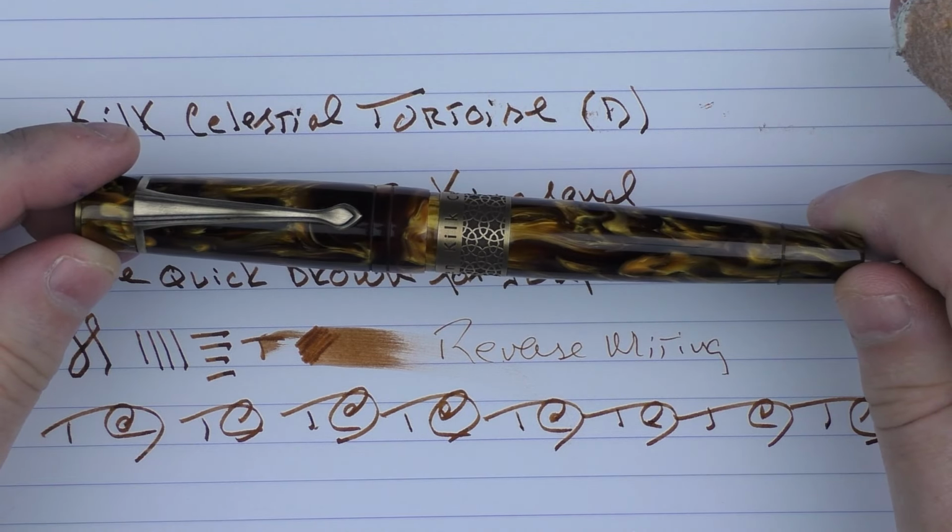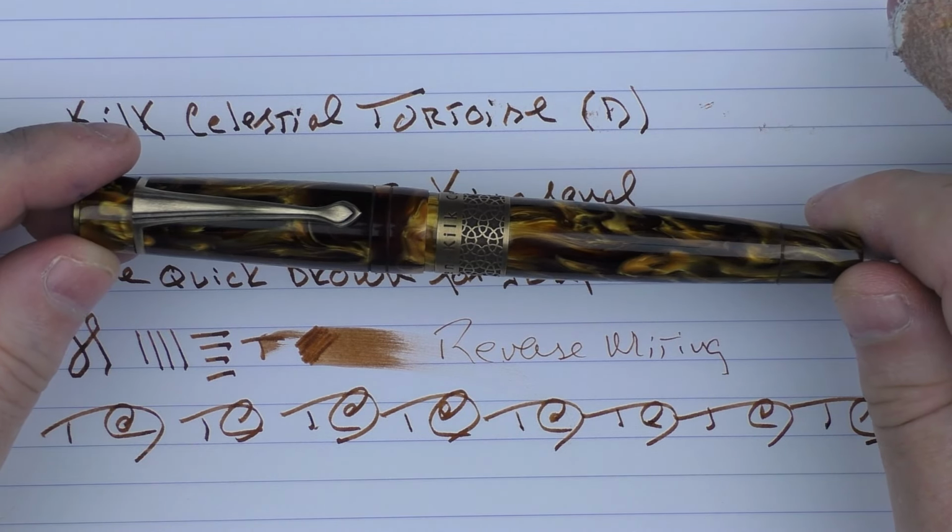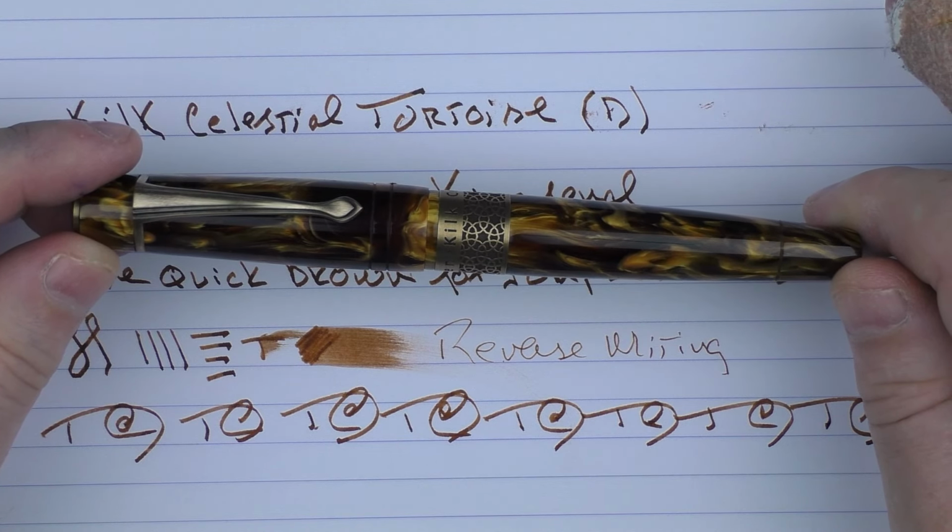It's a pen I recommend, but even more, it's a nib that I strongly recommend and one that I've had a lot of fun with.